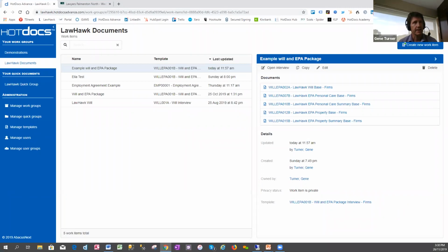So what we're looking at now is HotDocs Advanced. This is another new system that HotDocs have brought out relatively recently, and this is the out-of-the-box solution that anybody can access. You can really flexibly allocate amongst different groups of users. You can create work groups, which is where people who have to work together can collaborate on what they call work items.